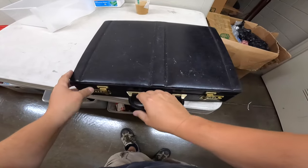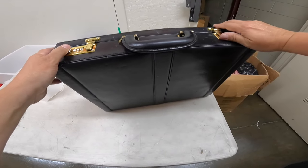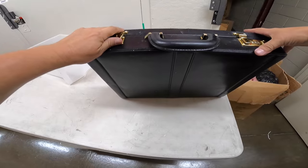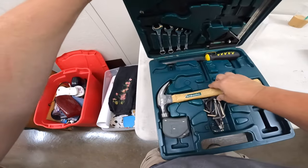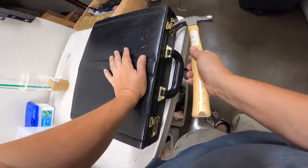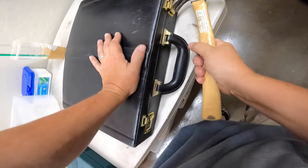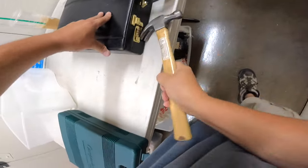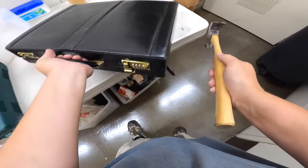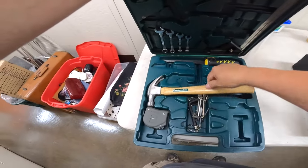Got a briefcase. Ooh, okay. What's in the briefcase? Uh-oh, briefcase is locked. Serious? Oh, that's got way more interesting now. Well, luckily, we found this little tool set right here. That means we got everything we need. All I need is a hammer. There we go. Let's go this way. There we go. I love it when the locker has everything that we need.